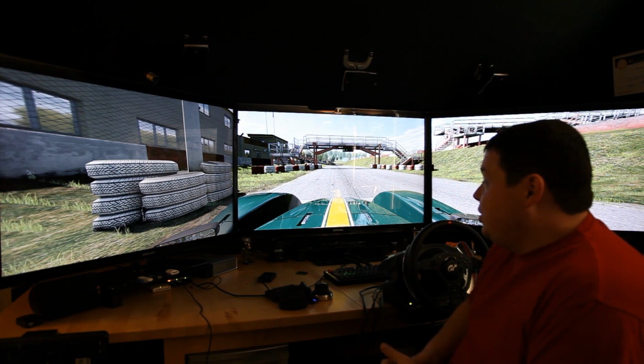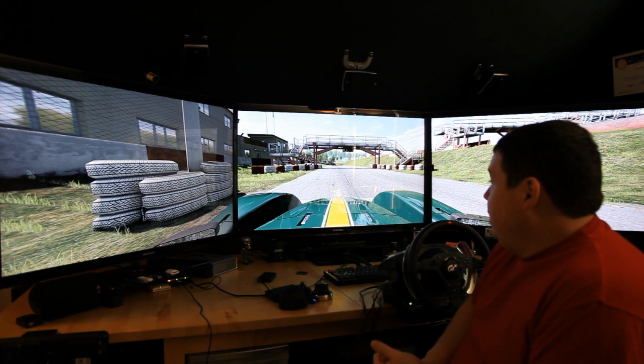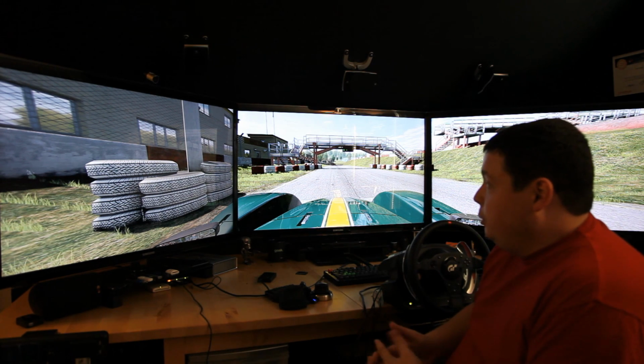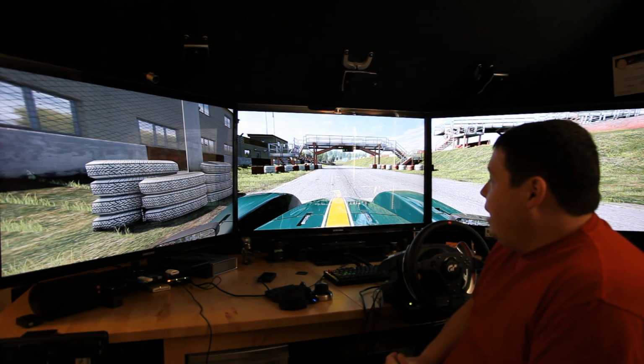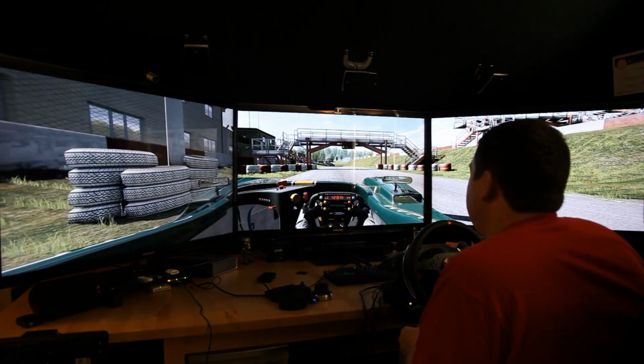To my surprise, it has a ton of cars in it. It's very accurate. The driving physics are amazing. The graphics, I've never seen a game that's had graphics as good as this. It absolutely blew my mind. And everything from the sound to the cars is just phenomenal. So let me give you a little demonstration here.